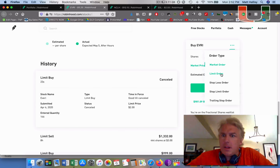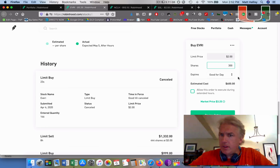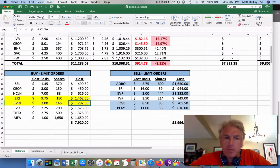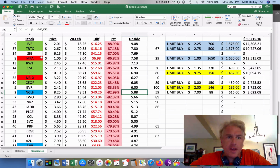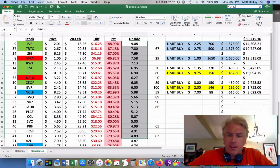I'm going to place a limit order in here for $2. And we'll just call it 300. That's 600. We'll take a look how many we want to buy. So we're going to go over to the candidates. I have this ranked by decreasing upside. And EVRI.